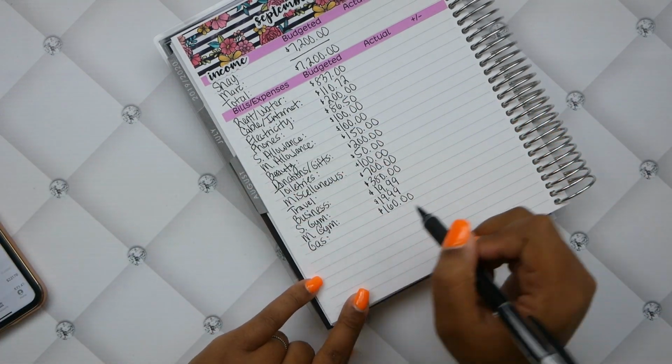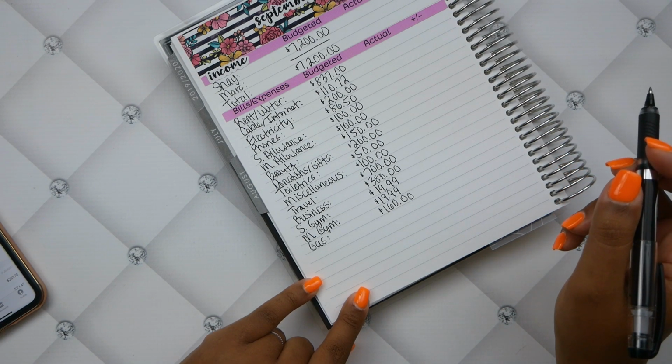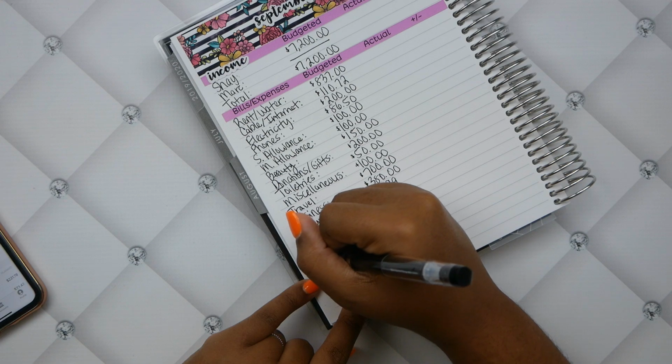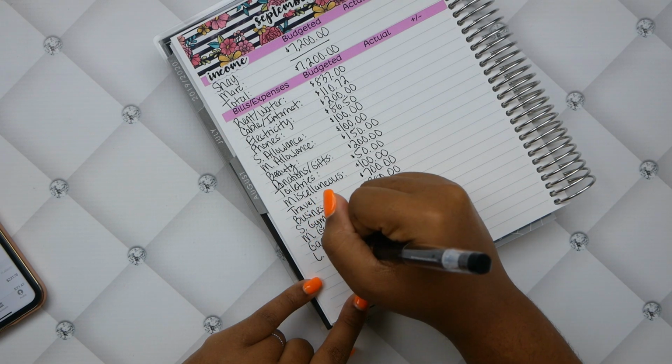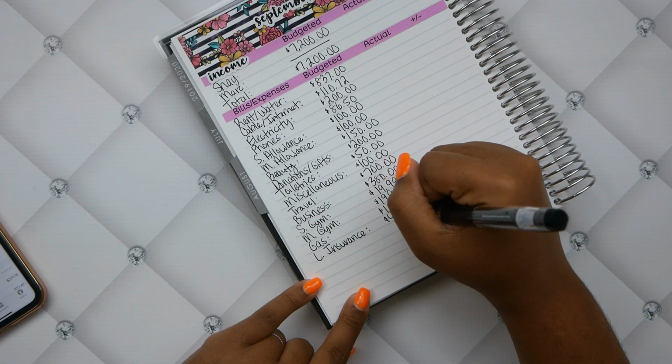Car insurance is a line item, but car insurance is paid every 6 months. So it's due in December. And then life insurance is a thing. And that is $42.19, of course.